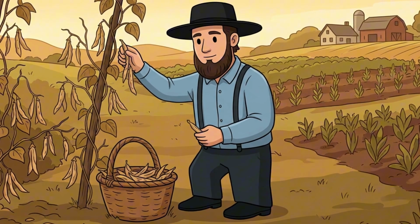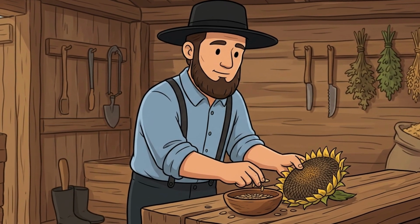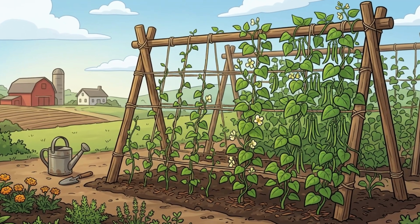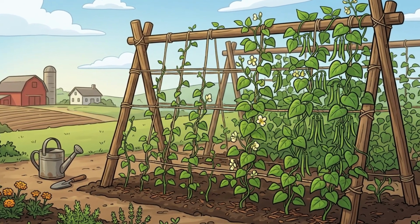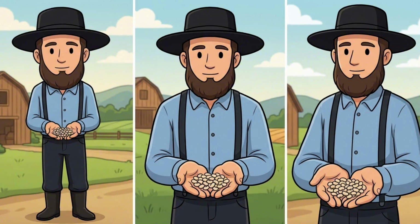As a bonus tip, save seeds from your best-performing plants every season. Tepary beans adapt remarkably quickly to local conditions, so each generation grows stronger and more suited to your specific garden. Had you ever heard of tepary beans before right now? Top 2. Tree collards.